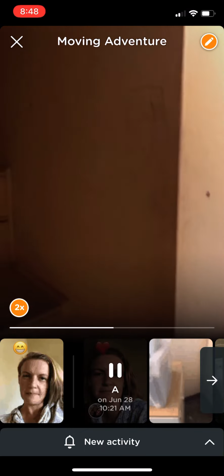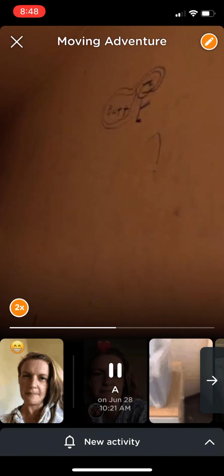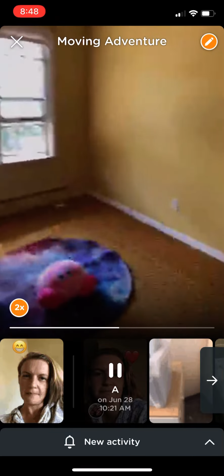At some point, some child who lived here before put some graffiti on the walls. They said the B word. Oh my God. That's not good. Bad child.